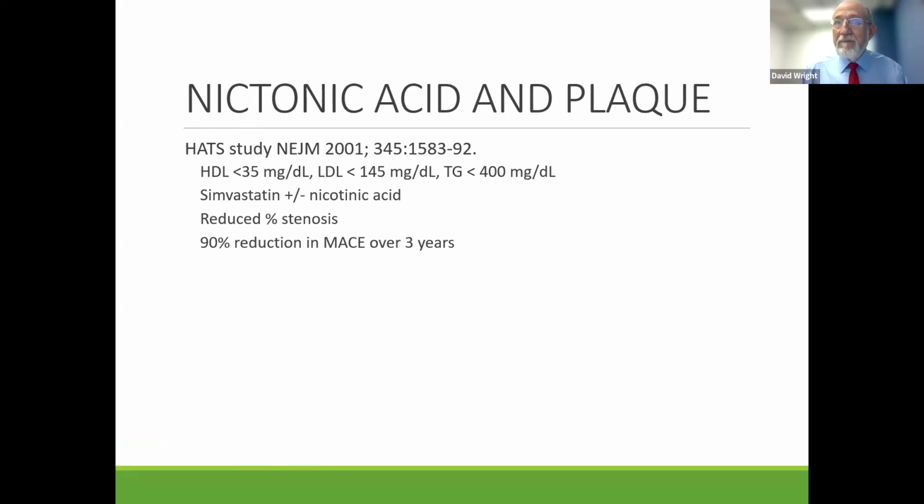Here are a couple of studies in the literature about what is the impact of nicotinic acid on plaque. The first study, more than 20 years ago, they looked at folks that had low HDL. At the time, that LDL was actually considered to be normal, and their triglycerides were normal. At least back in 2001, that was considered to be a normal triglyceride level. They were placed on a statin either with or without niacin, and they looked at what their arterial diameter was, how open was the artery.